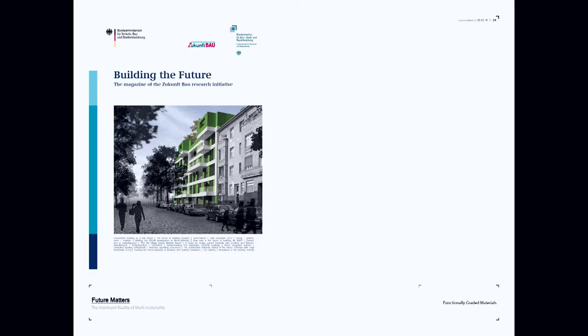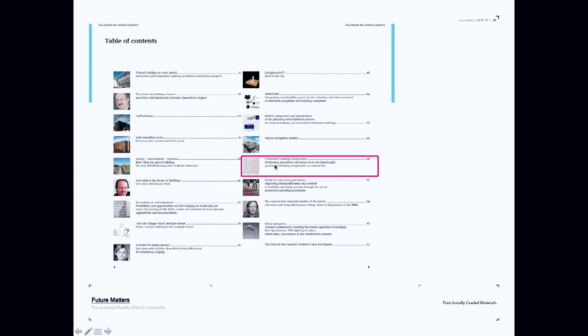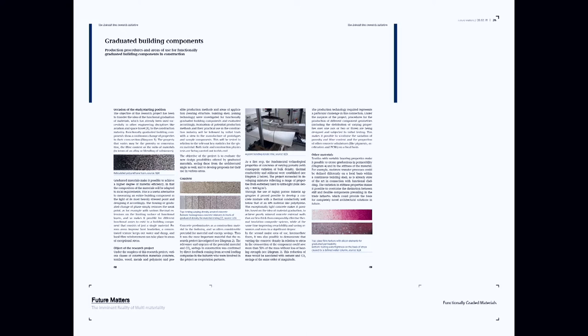Just to give you an idea what is happening at the moment, this is a research initiative by the German government that was looking into giving funding to different initiatives that are looking into the future of the built environment. From the context of this initiative, about 95% of this was relating to environmental initiatives. But one of these was looking into how graded materials and multi-materials can be applied in architecture. This was something that Michael Herman, who is going to be speaking in a bit, was part of.